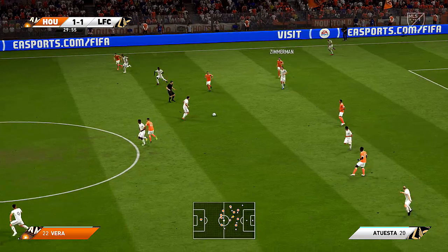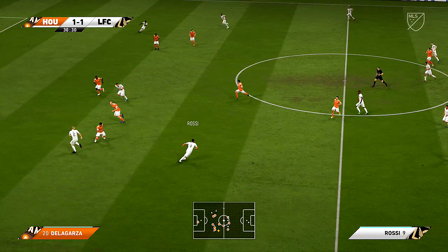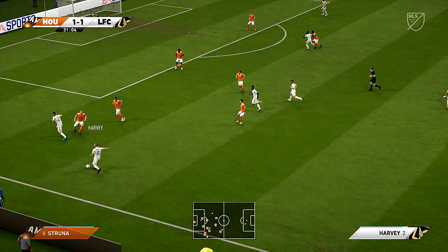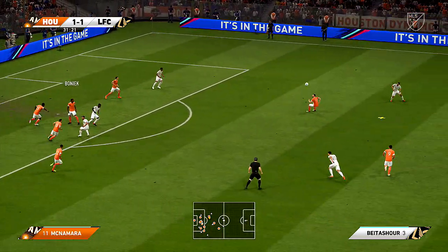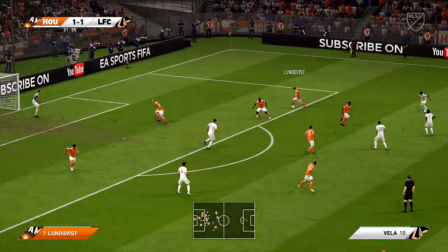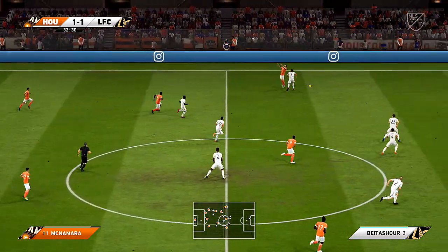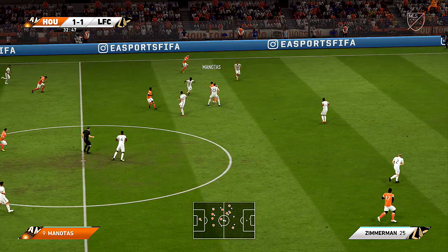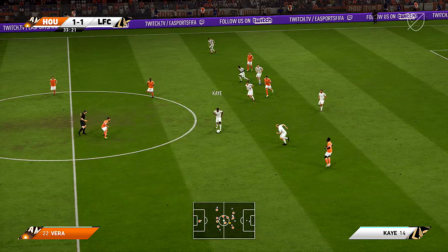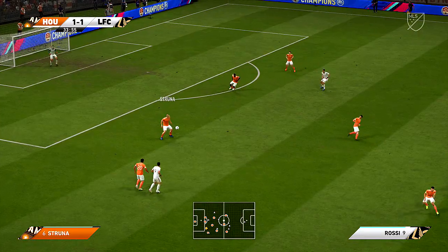Zimmerman. Kaye. Rossi. Harvey. Couple of teammates who are clearly on the same wavelength. Defended well. Got to pass the ball a bit better than this if they're going to make progress, giving it straight away. Kaye. Cut out by the defender.